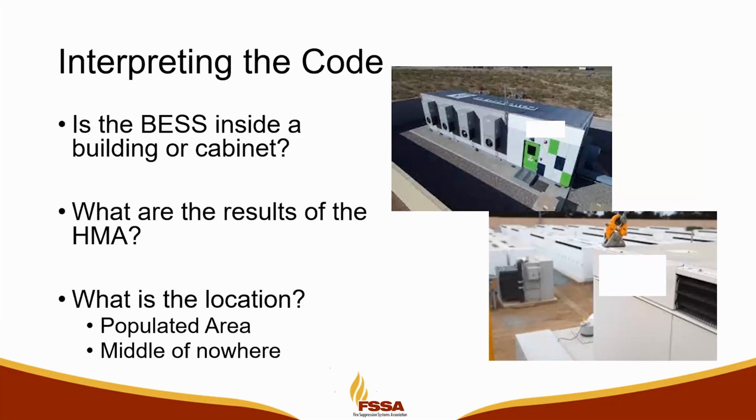This is the fun part, because we all can read the code, and I can get 10 people to read the same code section, and we all get a different interpretation. So this is the kind of thing that I need you guys to start thinking about, because this is what we're looking at. The first question is: is this battery energy storage system inside a building or a cabinet?